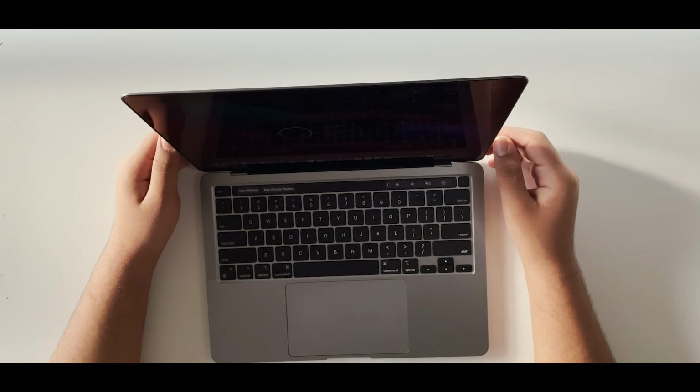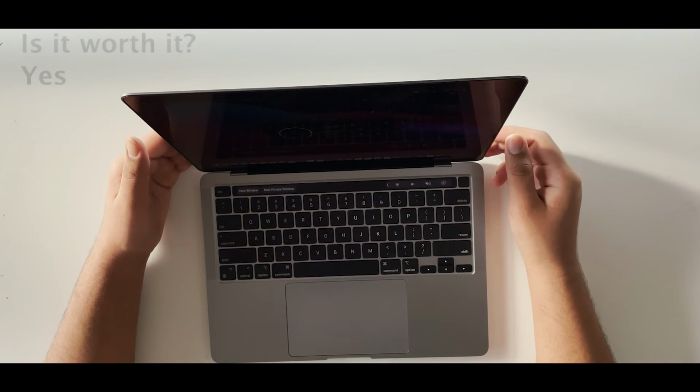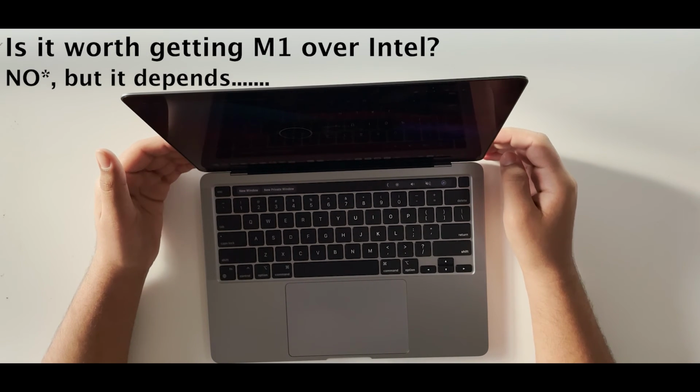So now the big question, or questions. Is it worth it? I would say yes, 100%. Is it worth getting M1 over Intel? I would say yes, but it depends on your needs.